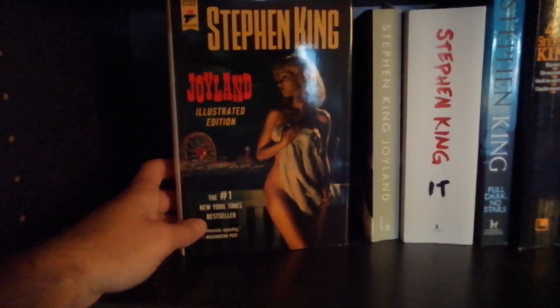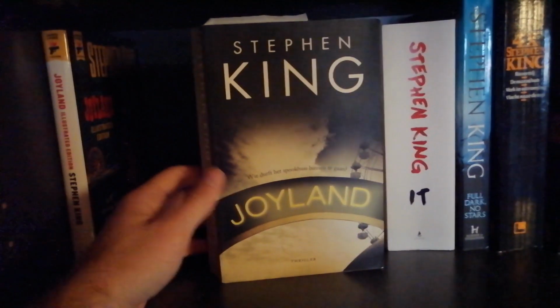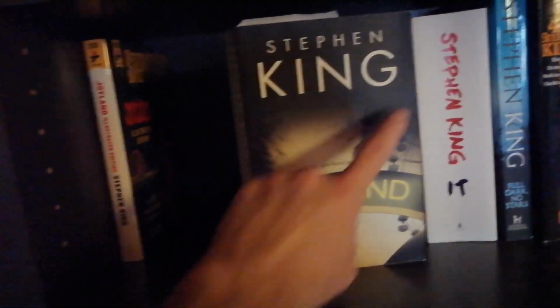Joyland, an illustrated hardcover edition, which I'm proud of. It has deckled edges. Yeah, it's a pretty cool edition. Then I have Joyland again in a Dutch version. So I have Joyland in three different versions. This copy is a bit boring, but yeah, you get it. It's the theme park.